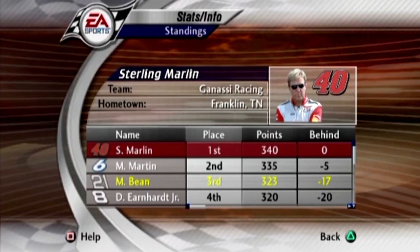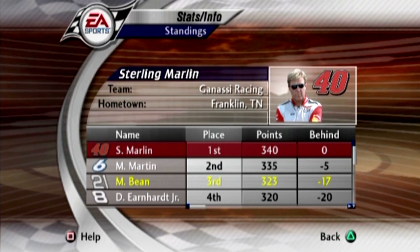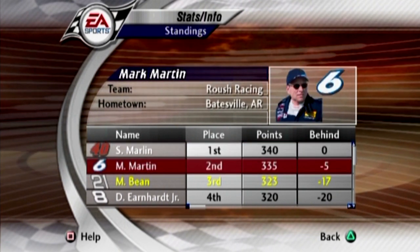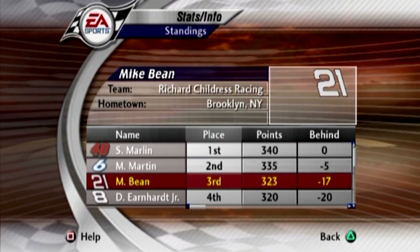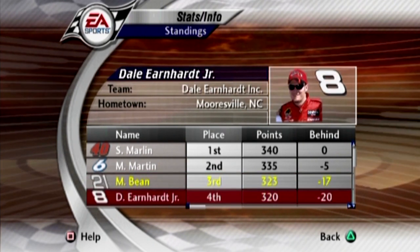Alright guys, so here are the points standings so far. Sterling Marlin, as I said earlier, takes over the points lead. Mark Martin has now moved into 2nd place. We have dropped down to 3rd, only 17 points back, and 4th place is Dale Earnhardt Jr., only 20 points back.